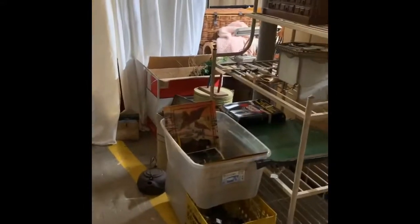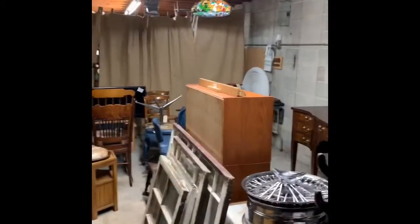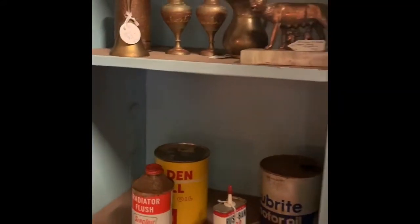So this whole section we're going to do differently. We're going to put a stage of sorts back in this corner back there. So it's all going to be changed around shortly. And we have some oil cans here and some little items. This is Colin's area. He's building this.